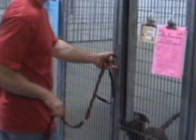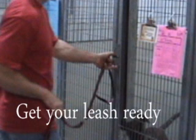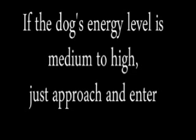We use leather slip leads at Wayside, so I'm getting ready to get my leash prepared. Now, a lot of people keep the leash around their shoulders, but this does not enable you to be ready. So I have both hands ready. I can still use them, but as you can see, I have the loop open already.